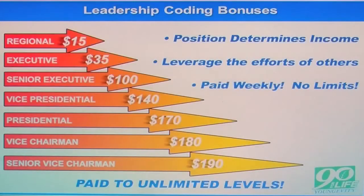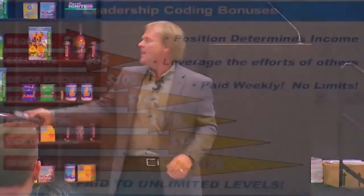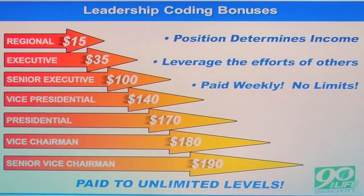When you become a senior exec, same thing, but you're getting an additional $65. So now you're picking up $100, you guys, for everybody that comes into your group, once you become a senior exec. You start with a new person, you get paid up to $100 for everybody that comes in, paid to infinity. As a vice presidential, you get an additional 40. As a presidential marketing director, you get an additional 30. As a vice chairman, you get an additional 10. And as a senior vice chairman, you get an additional 10. So you can get paid up to $190 for everybody that comes in.